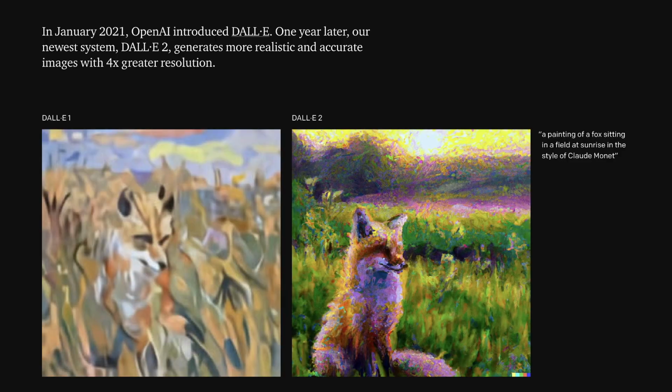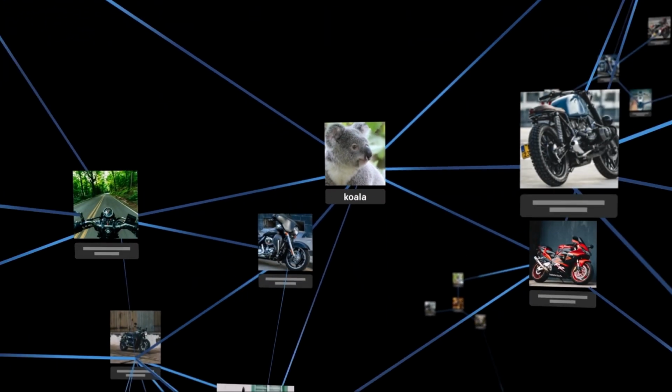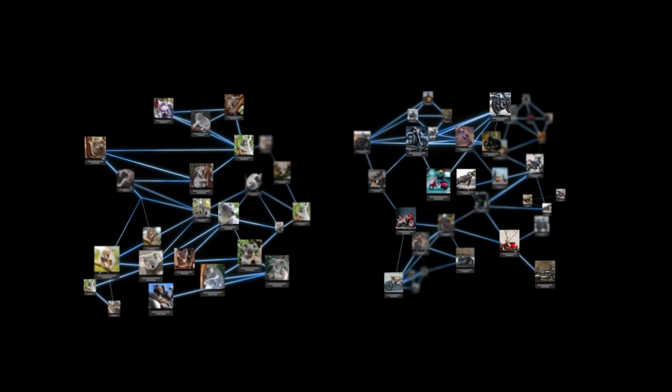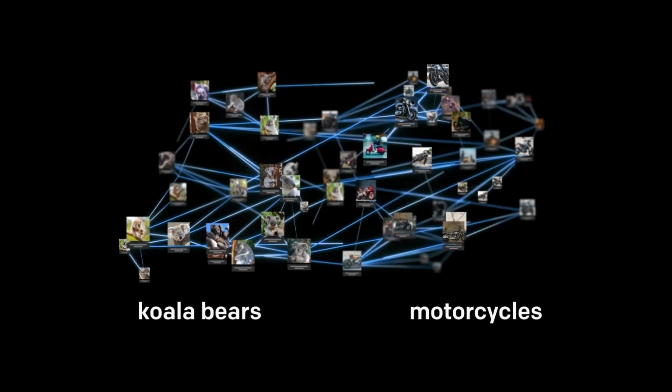DALL-E 2 builds on the success of DALL-E 1, obviously, which is a model that the company OpenAI released 1 year ago. But DALL-E 2 is much more realistic and has 4 times the resolution. But both of them use a kind of neural network called a transformer that was trained using associations of images alongside their captions. In this way, the neural network learned how to map the two things, how to map an image with its text description and the other way around.